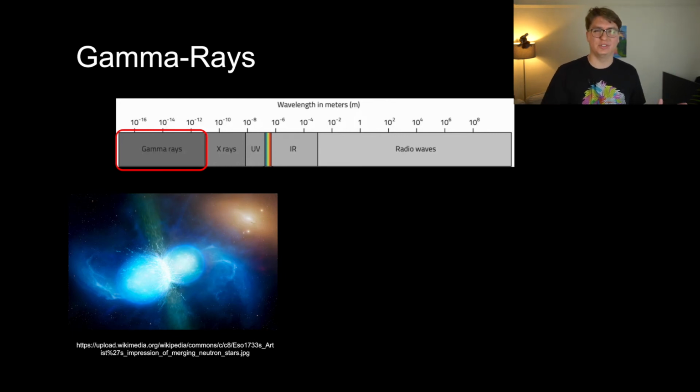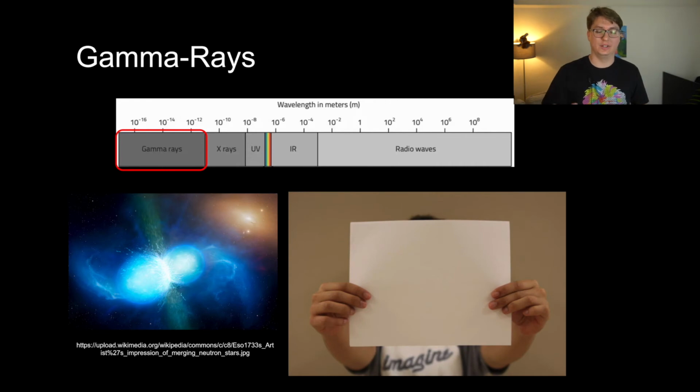So with how dangerous they are, you'd think that we have to put all these protections on the Earth to stop it. But in fact, gamma rays can be stopped by a piece of paper. So with light, there's a relation between how energetic it is and how much it penetrates. So radio waves can pass through our house, no problem. We use them to communicate with cell phones, but gamma rays get stopped by essentially anything. So we have this atmosphere, blocks it, so we don't have to worry about being destroyed by the gamma rays that hit our Earth all the time.